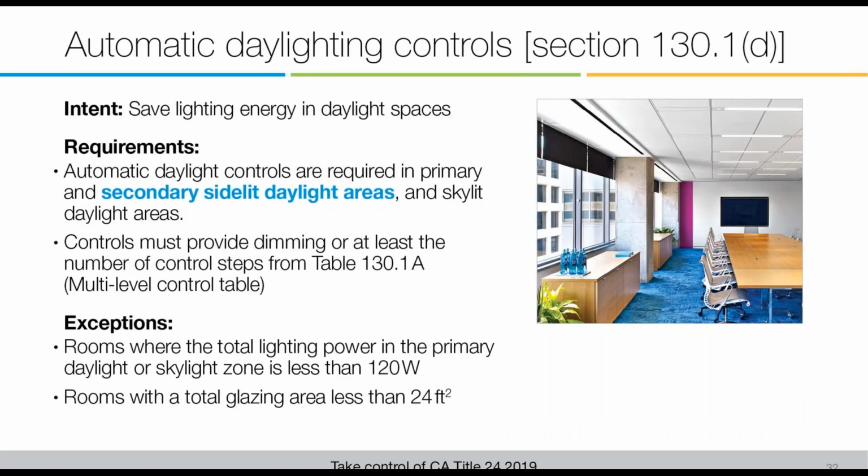Moving on to automatic daylighting controls, this hasn't changed a whole lot except we've clarified some of the language on side lit daylight areas and some of that skylight fenestration. And the requirement is that you have to have dimming or at least some control steps from that multi-control table in response to daylight. This is going to be one again where I'm going to say the experience is certainly better if you have continuous dimming.